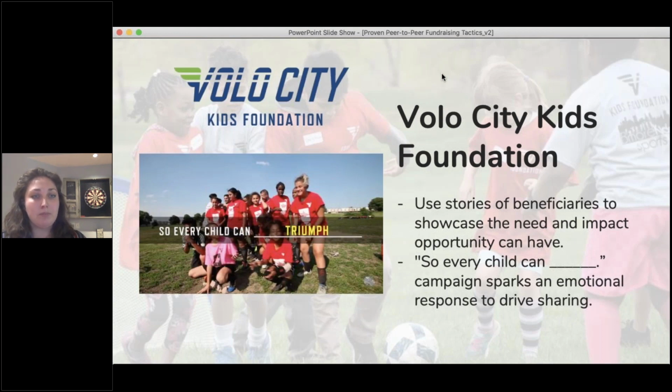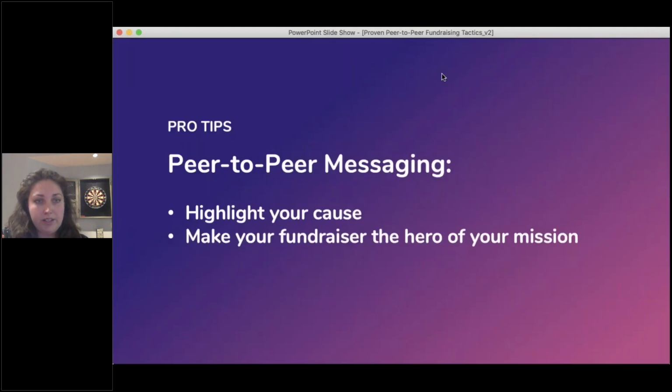So I think that's really important nuance in your messaging, is to focus on your mission in all of your content. So you want to highlight the cause, highlight the mission of the organization, and then at the same time, one of the things that is most effective with engaging your fundraisers is making your fundraiser the hero of your mission, because they're fundraising for you, they're doing the work, and you can kind of give them all the credit.